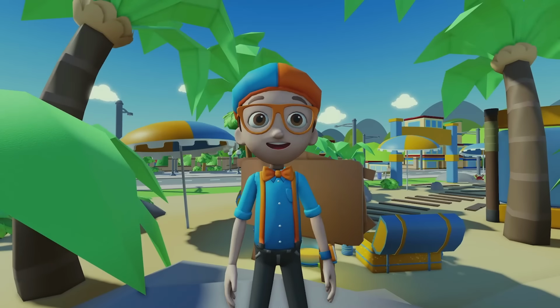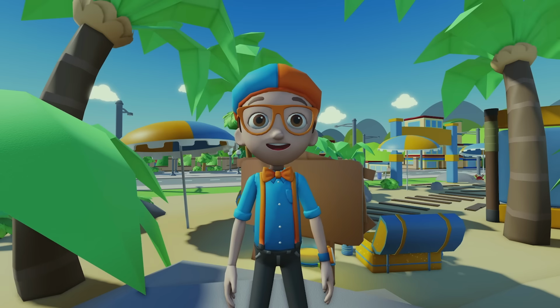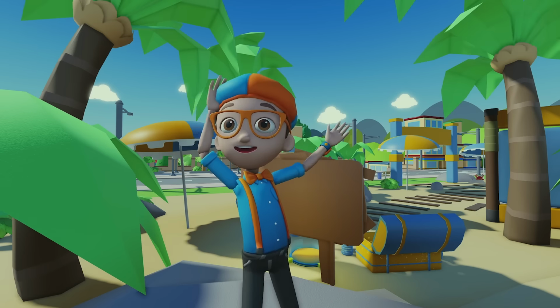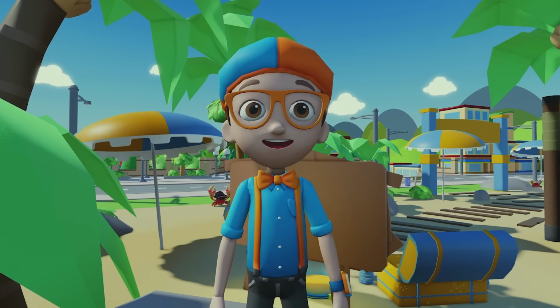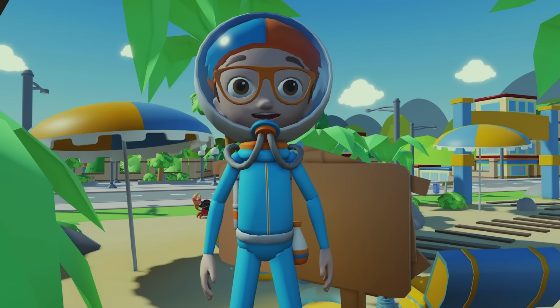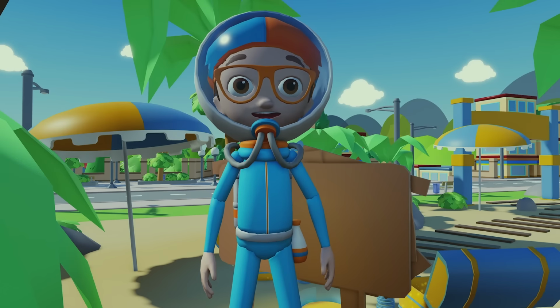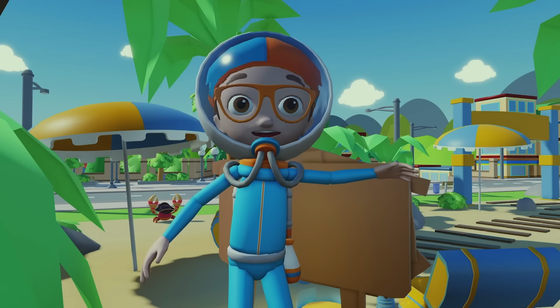Hey, it's me, Blippi, and check it out. I'm here on the beach by the ocean. Hey, let's learn about ocean jobs today. But first, I think we're missing something. Oh, I know. I need my scuba suit. Woohoo! Blippi scuba suit ready for action and ready for dancing.